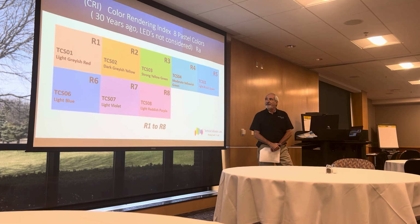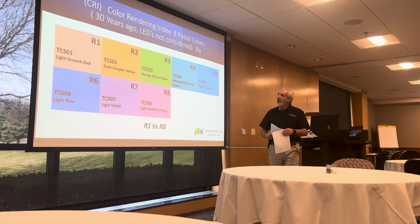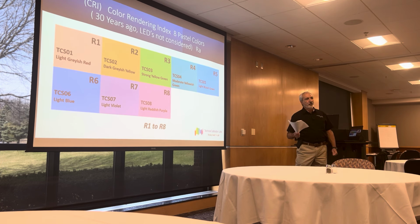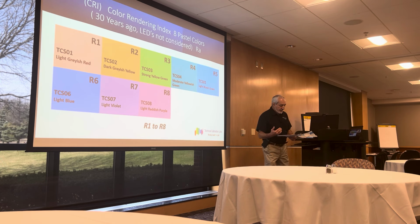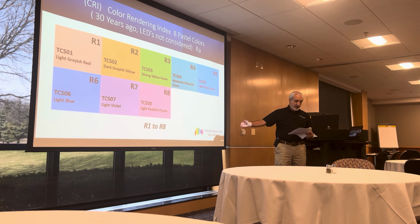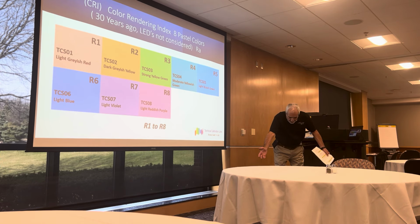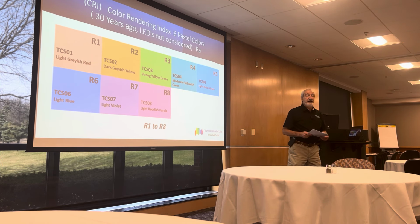The next way of evaluating was the color rendering index. The color rendering index used 8 pastel colors. It's important to know that these are 8 pastel colors. They aren't the actual rich saturated colors. It was developed in 1930 and last updated in 1995. It was the industry's first attempt to standardize how things appear under different light sources. It consists of typically the sun and 8 pastel colors. It would grade your light from 0, doing color matching in the dark, to 100 being color matching under the sun. But they used these colors 30 years ago, again, way before LEDs were being even considered for anything.